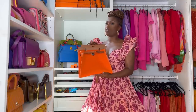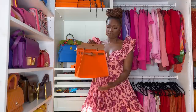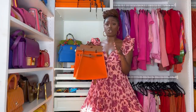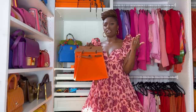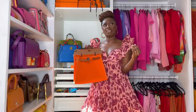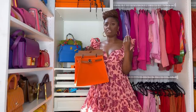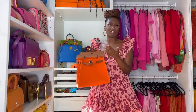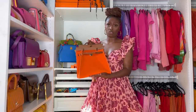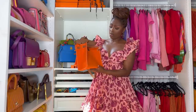It does tend to hold its value. It doesn't go up that much in value unless you have one of the limited edition ones. I do see the orange ones go slightly more than the other ones, but again, it pretty much holds its value, maybe $100, $200 more. But it's not like the Birkin, the Kelly, and the Constance bags. Those bags appreciate so fast. So I love this bag.